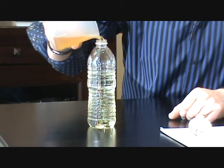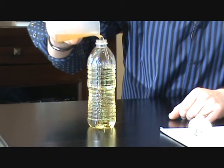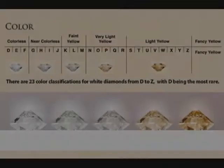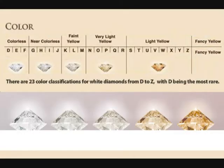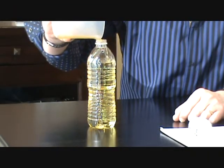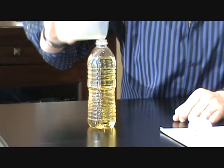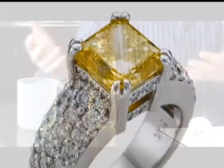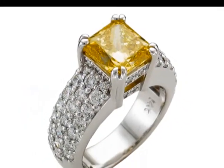So when I'm looking at diamonds, the more yellow it has, the more impurities it has, and the less value it has. However, when we look at diamonds and its purity and its rarity, if it becomes so yellow and so vivid, it becomes more rare again. Not too many diamonds have the rarity and the intense color, so the value comes up again.